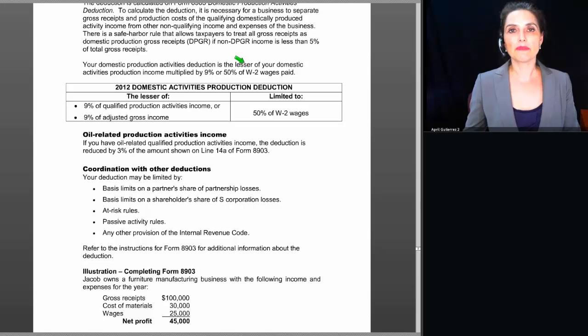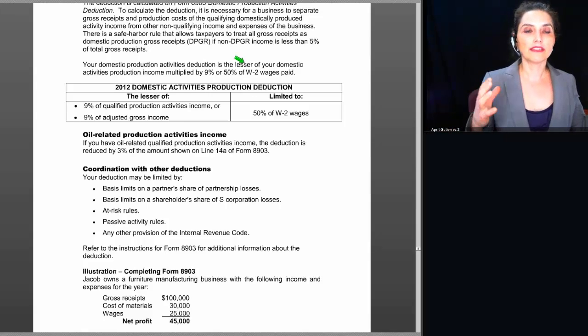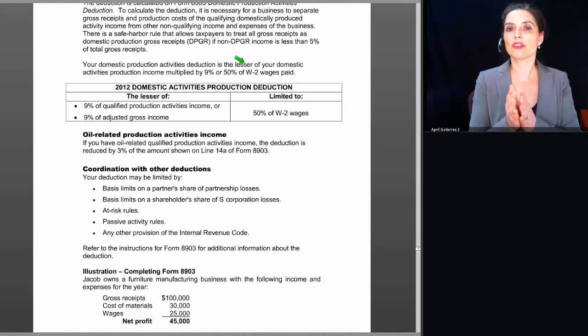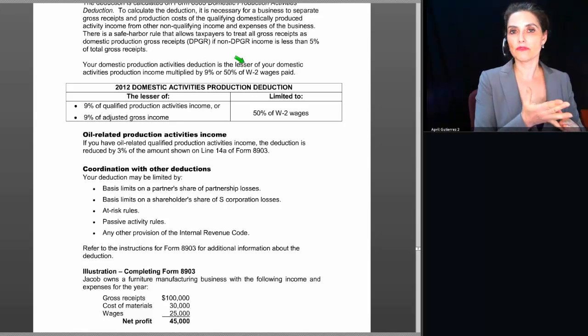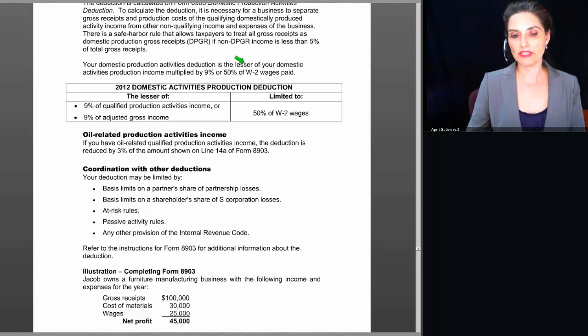But separate and aside from that, he also had a retail business where he sold home improvement items. And the retail side of it and the decking side of it were both part of the same company. The same company was engaging in both those activities. And so when it came to figuring the domestic production activities deduction, it was necessary to break those two activities apart and show the domestic production activities deduction was only based upon gross receipts due to the decking business and not any part of it being associated with the retail business.